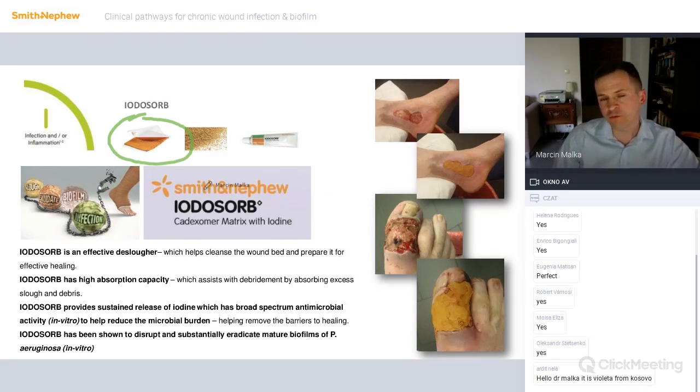In the case of Pseudomonas, when we decide it's maybe not a good time, it's not a spreading infection, we have to wait a few visits, and we're afraid to introduce antibiotics. I have a lot of cases where we decided the antibiotics were not necessary because we had a good local treatment. So Iodosorb is released to the wound bed over 3 days. It has a small ability to absorb exudate, and it also can destroy the remains of the biofilm.